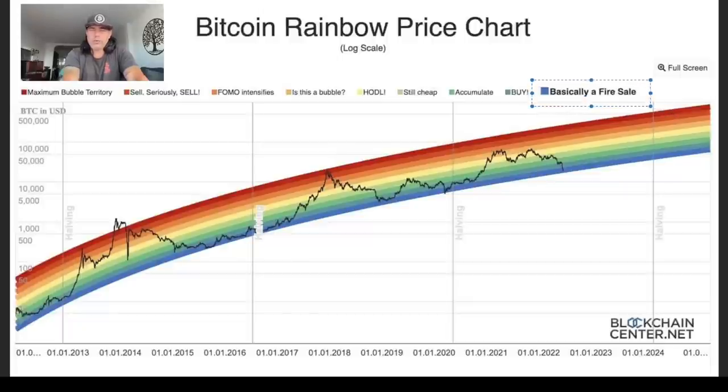Just check the chart where we are at the moment. We are in dark blue. Have you been there before? Yes, we've been there before over there. Was that a good moment to buy? Yes, it was one of the best moments to buy. Was this a good moment to buy? Yes, it was one of the best moments to buy. Was this long period of almost 2 years a good moment to buy? Yes, it was a perfect moment to buy, and over here as well.